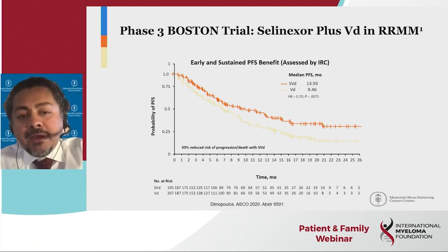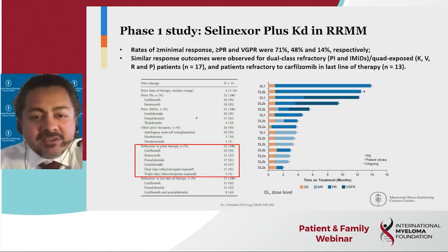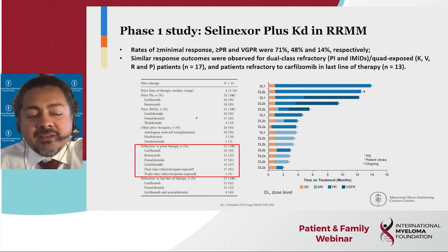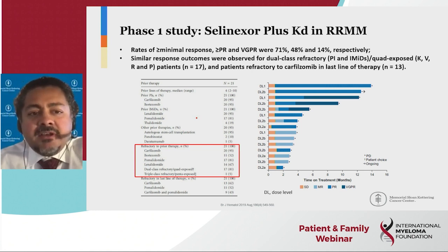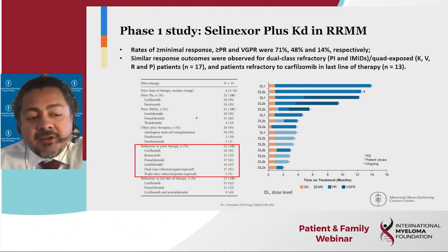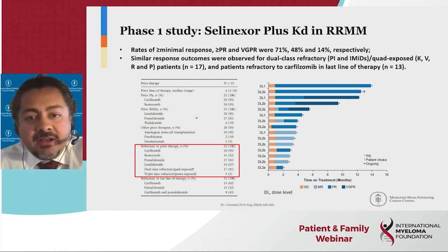Now, selinexor is approved by the FDA for earlier lines of treatment, but many of us utilize selinexor with carfilzomib in our practices for those triple class refractory patients. And some of that early data comes from a paper that was published almost 3 years ago, where selinexor was given on a weekly basis, including patients who had prior triple class exposure or refractoriness, showing good clinical activity.